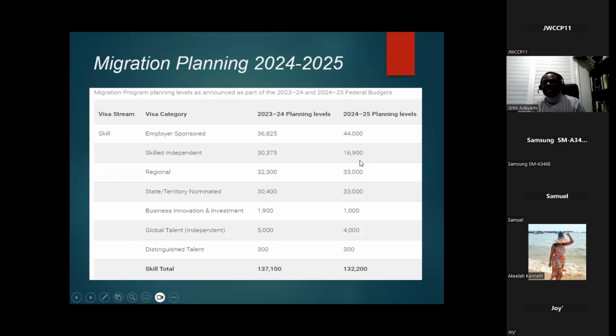So what that tells us is that this year is going to be competitive for skill independent visa. It's really going to be competitive. All right. So if they invited people with 100 points, I don't know what the points would be this year. So how about regional visa?